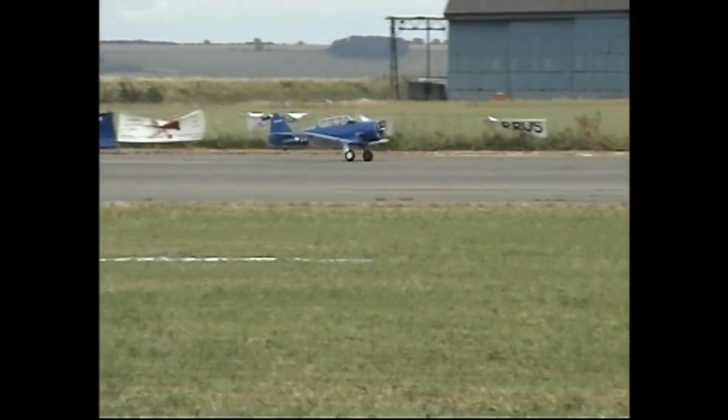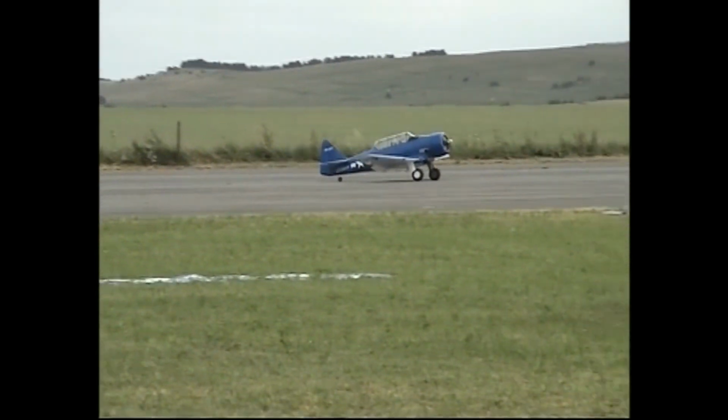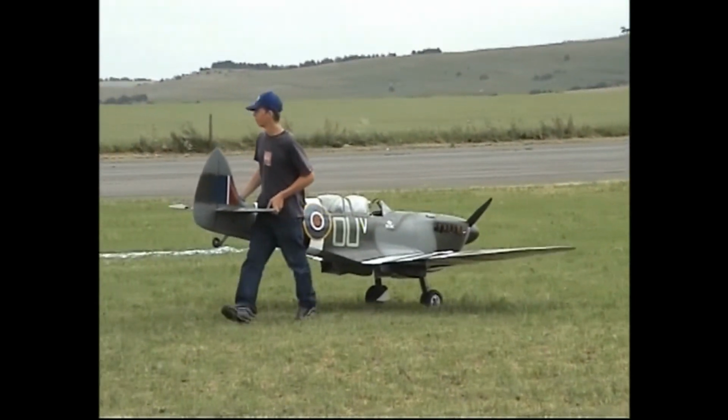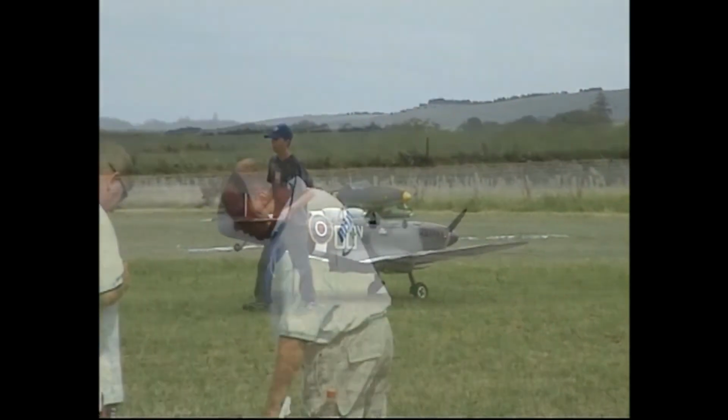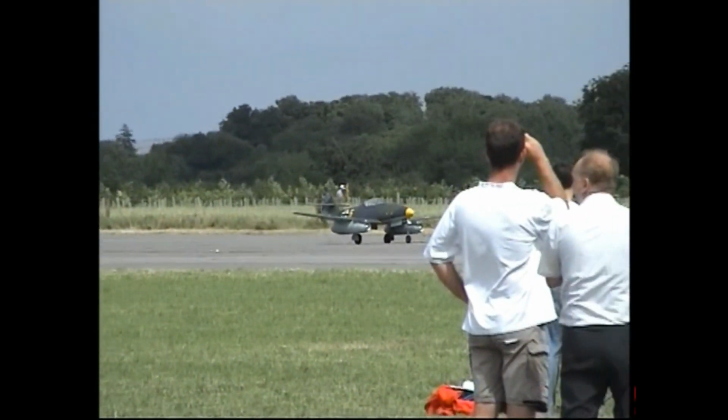Beautifully done. Give him a big round of applause. That's Mr. Ted Allison, everybody. He's got his own custom made retracting undercarriage and onboard compressor.